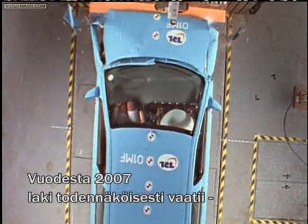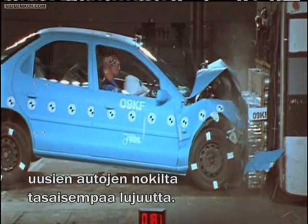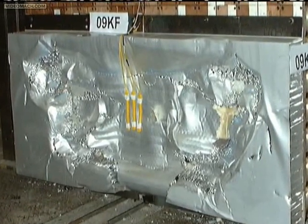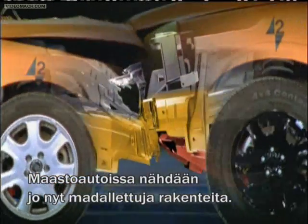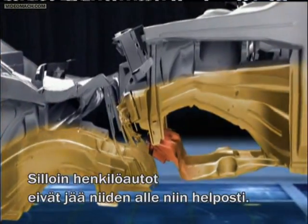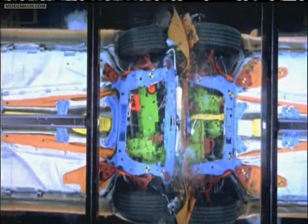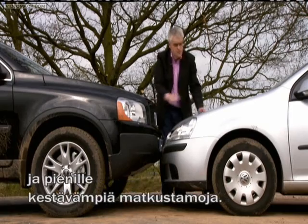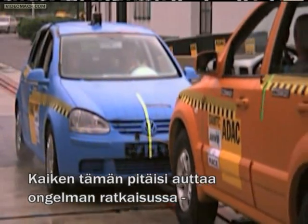Well, from 2007, legislation is likely to require a test against a load cell wall to ensure all new car models have more evenly strong fronts. We're already seeing extra low-down structure on 4x4s like this Volvo, for example, so there's less chance of them overriding ordinary cars. We're also likely to see legislation to make the fronts of big cars softer and the passenger cells of small cars tougher. All this should help reduce compatibility problems.